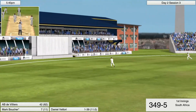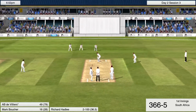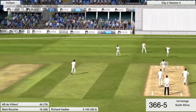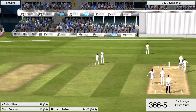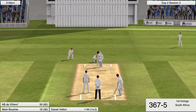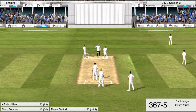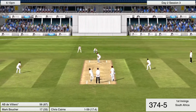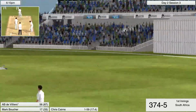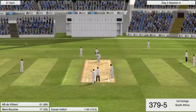Oh, that's a lovely straight drive from Mark Boucher, and that will be the 350 up for South Africa. A quick single into the offside, and that will be the 50 for AB de Villiers. It's been his most scratchy innings of the series, but still a good one. Oh, that's nice timing from de Villiers, past mid-off for 4 more. Oh, that's a shot of aggression from AB de Villiers, lifted over mid-off for 4 more.